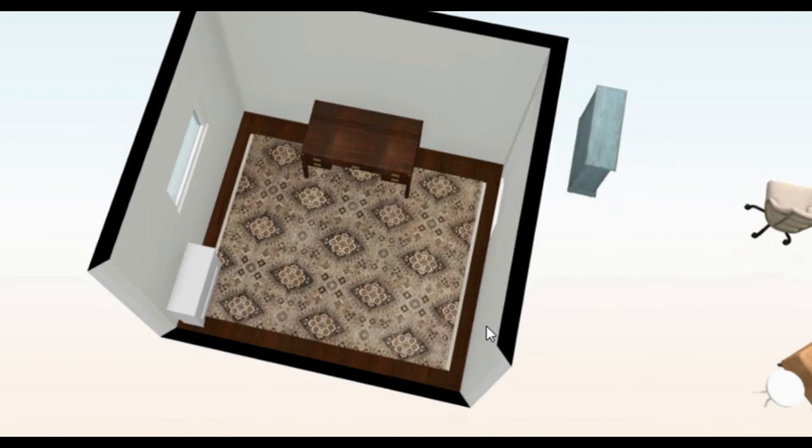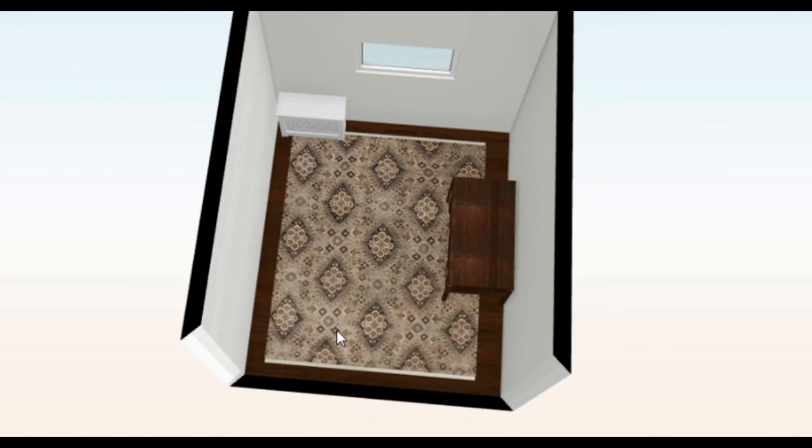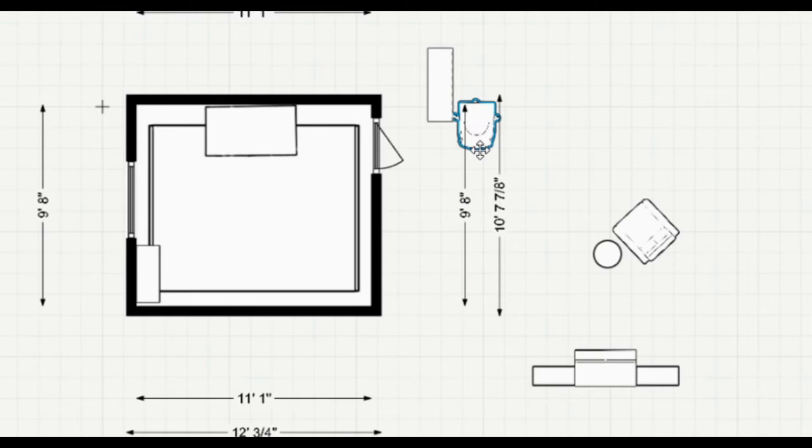I don't really need a huge working space, because I do everything pretty much electronically, so I don't need space to spread out papers and this and that. I basically have everything in a digital format. So that was what I needed. So then, of course, I put my chair in there as well.